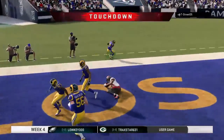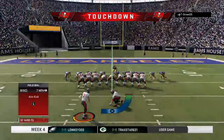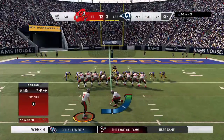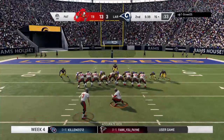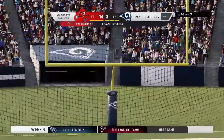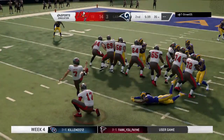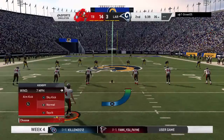And he's got it. Caught in the end zone. Touchdown, Tampa Bay. Ryan Grant, his first touchdown on the year as the Buccaneers tack on to their lead. Extra point up and good by Sanders. And the decision to just kick the extra point winds up successful.